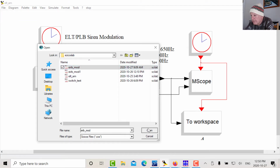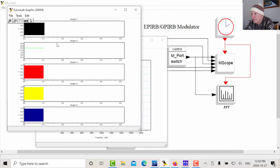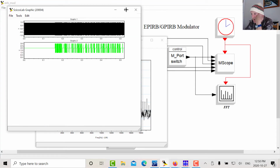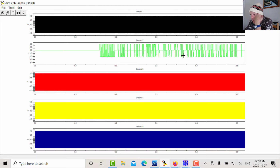There we are there. Okay, so let's run the simulation. So there's a simulation. So there's my structure read in from the console. There's my 0 phase. That's what I'm going to have here. I've got 160 milliseconds of carrier with no shift. There's my, I think it's the plus 1.1, and that's the minus 1.1, and that's my output.